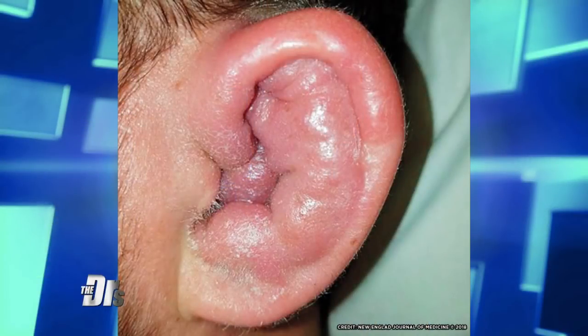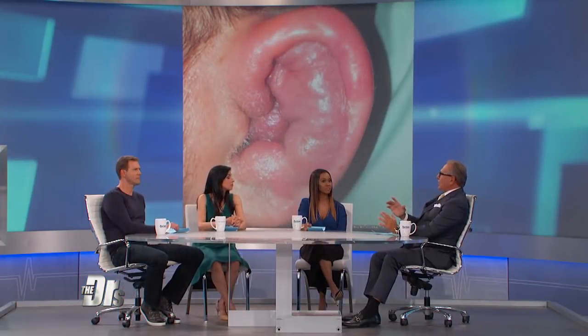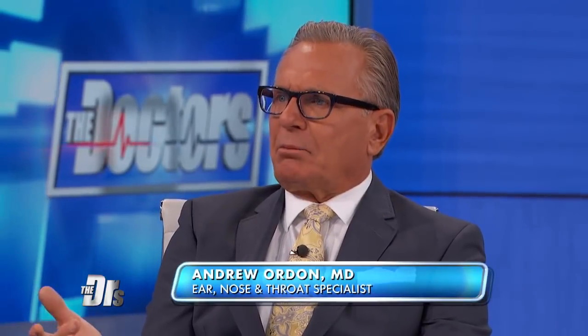You know, if you just saw that without that history, you could think maybe it was trauma, that he's a wrestler or something like that, and he had wrestler's ear, cauliflower ear. But this is a totally different condition. Have you seen it, relapsing polychondritis? Yeah. Not super common, but you do see it.